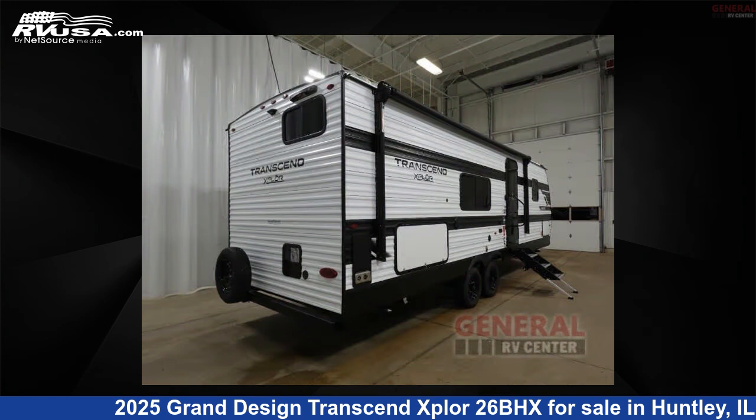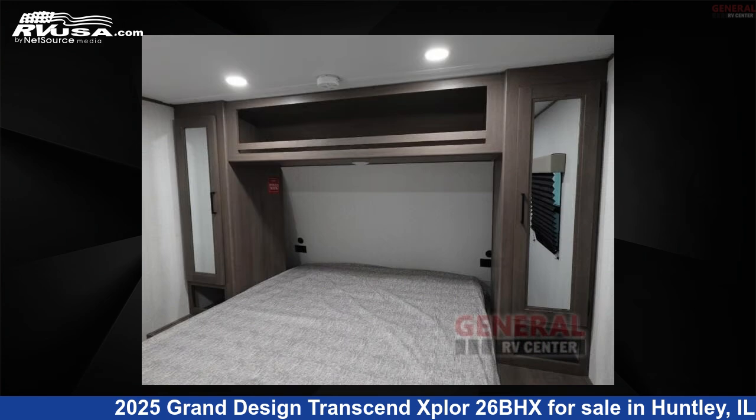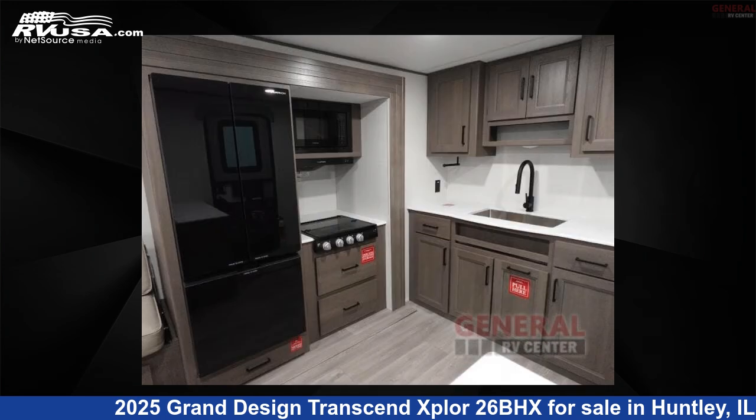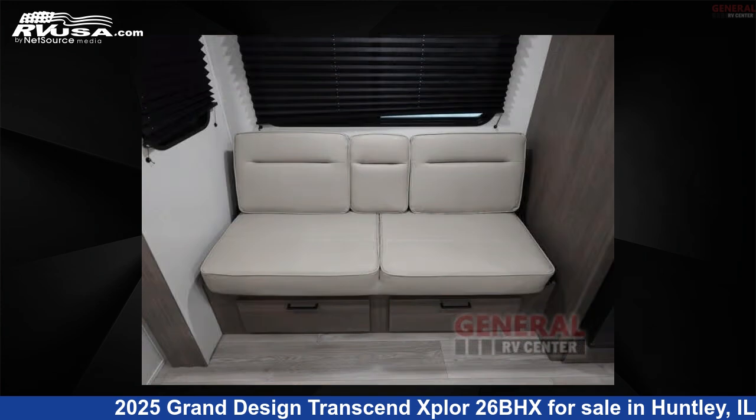This new Grand Design is 30 feet 0 inches in length and features sleeps 9, Slideout, and 56 gallons fresh water capacity. The floor plan layout of this travel trailer features bunkhouse, front bedroom, outdoor kitchen.